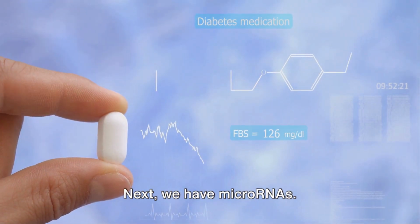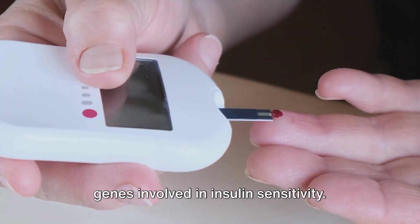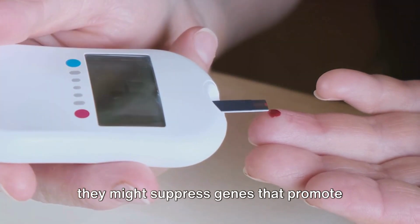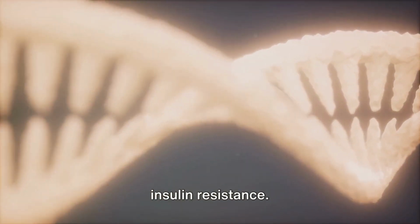Next, we have microRNAs. These small RNA molecules can regulate genes involved in insulin sensitivity. If certain microRNAs are overexpressed, they might suppress genes that promote insulin sensitivity, thereby promoting insulin resistance.